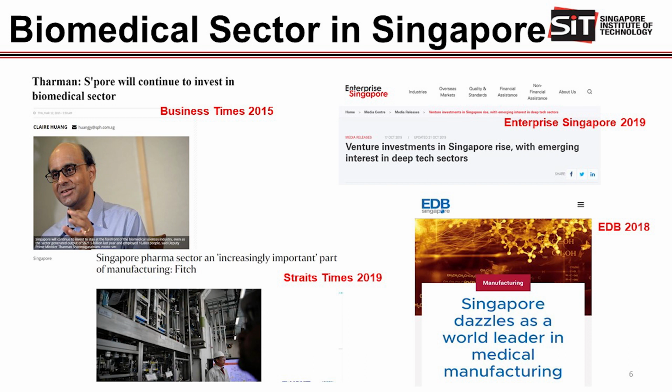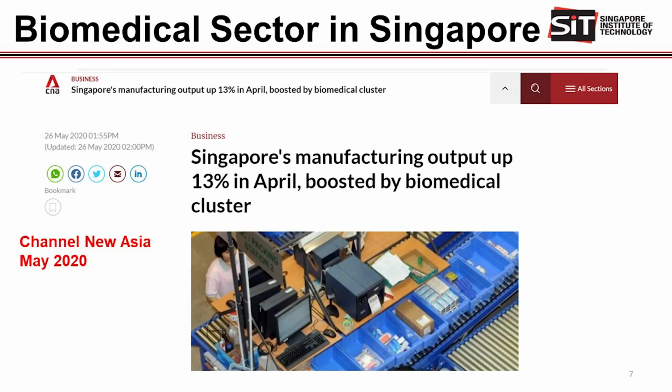Also, we are seeing more and more investments in the deep tech sector, which includes the pharma manufacturing sector right here. And so far, Singapore has done very well and has shown itself to be a world leader in medical manufacturing. More recently in the news, just in May 2020, right when we were deep in the COVID crisis, Channel News Asia reported that Singapore's manufacturing output was up 13% in April, and it was mostly boosted by the biomedical sector.